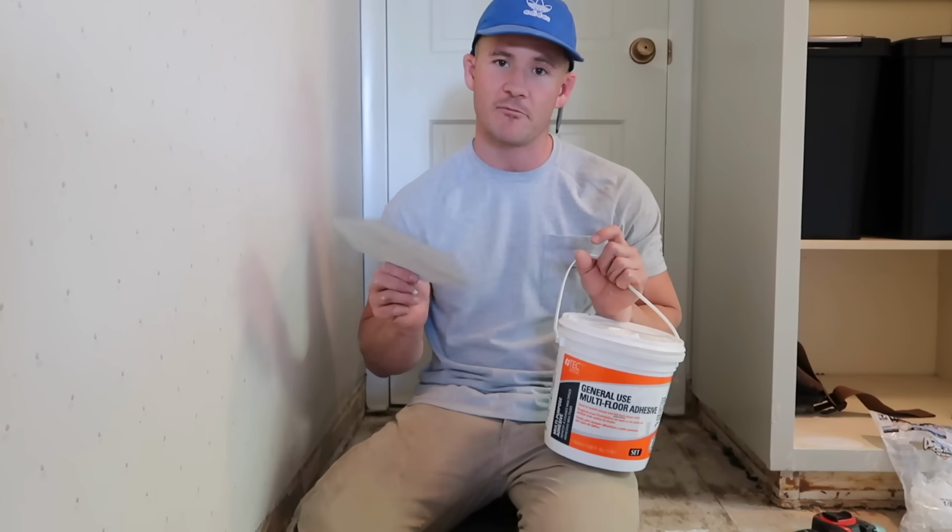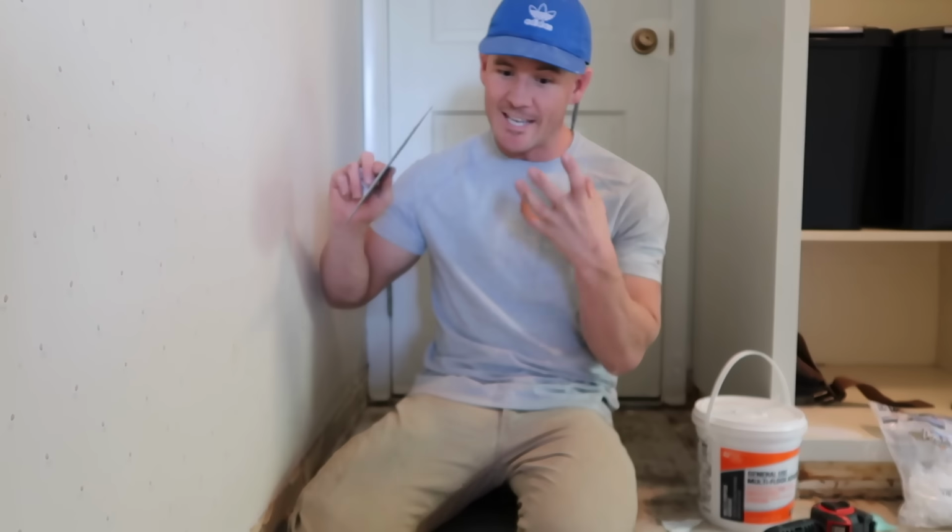I've never had this stuff peel up on me and I've used it so many times. When you put it onto the wood, it literally gets into the grain of the wood. The only way to get this up is if you scrape it with a crowbar and rip half of the wood up with the tile.